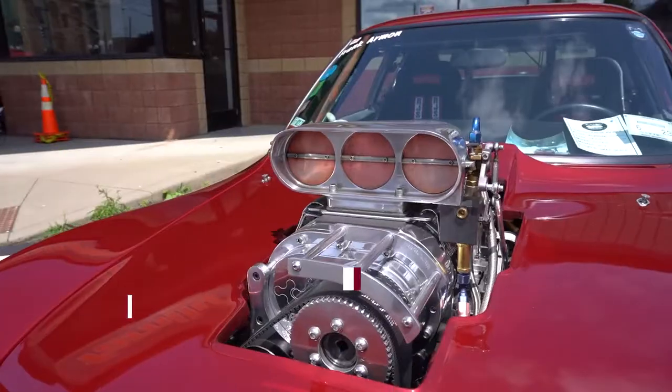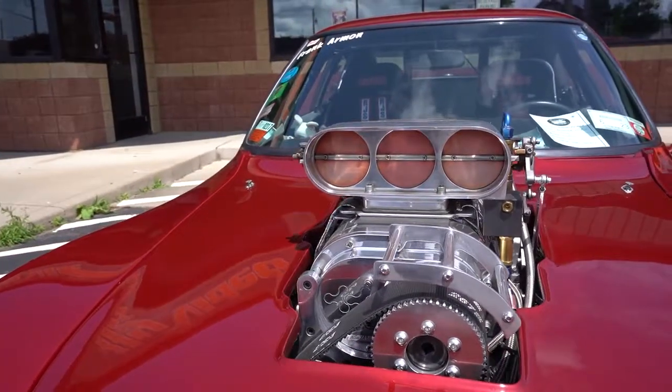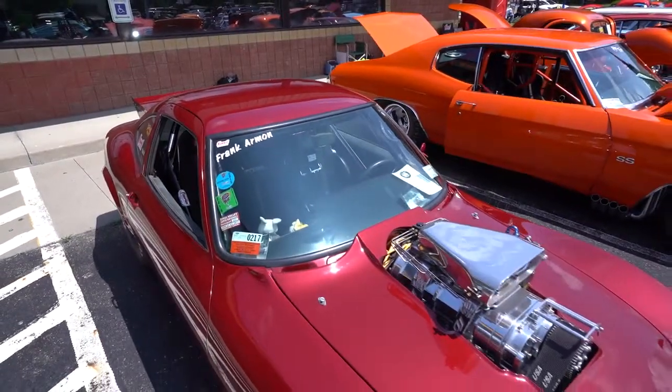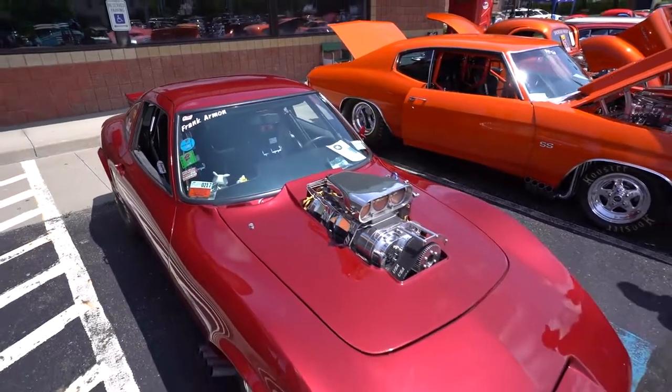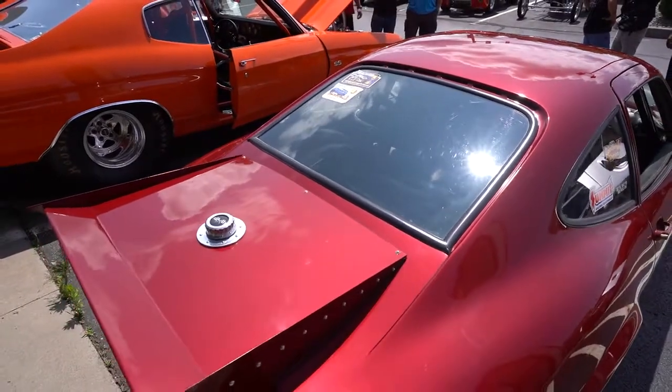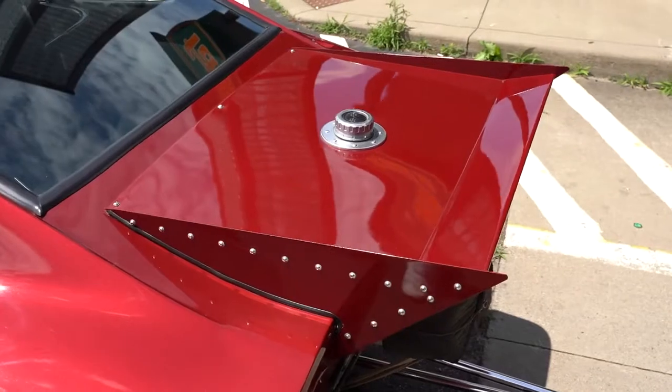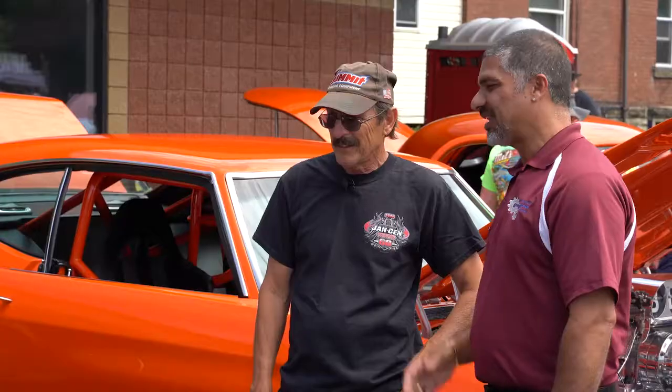Yeah, I did. I built the whole car from the ground up, the chassis, the motor, and all the paint job. The paint job? Yeah, did everything. A lot of people build their own cars, but they don't have the skill to do the body work, and they have somebody else do it. So to do it all yourself is pretty impressive. The trick is you want to know what it's going to look like before you start. You can do anything.